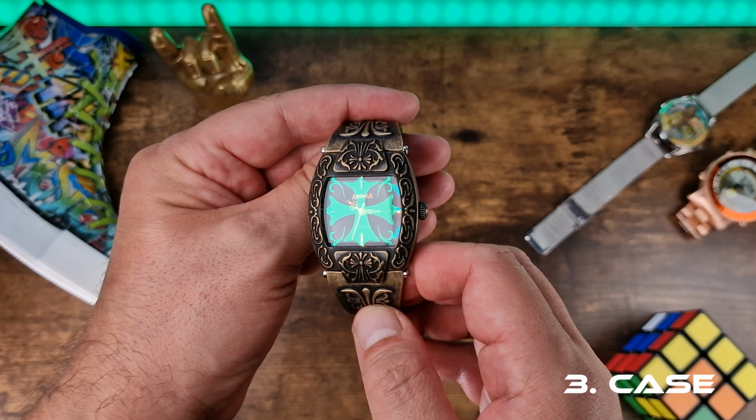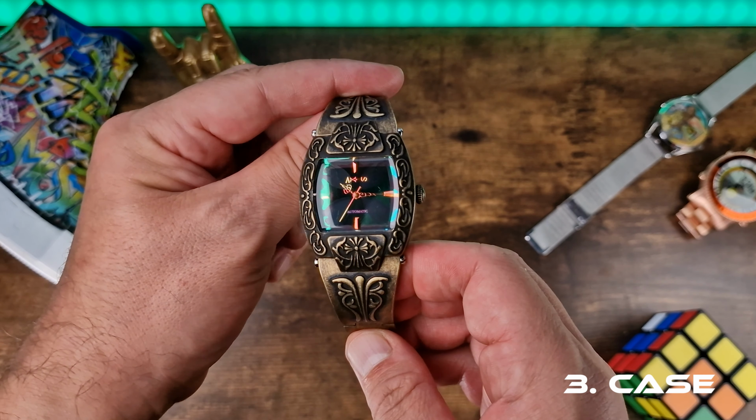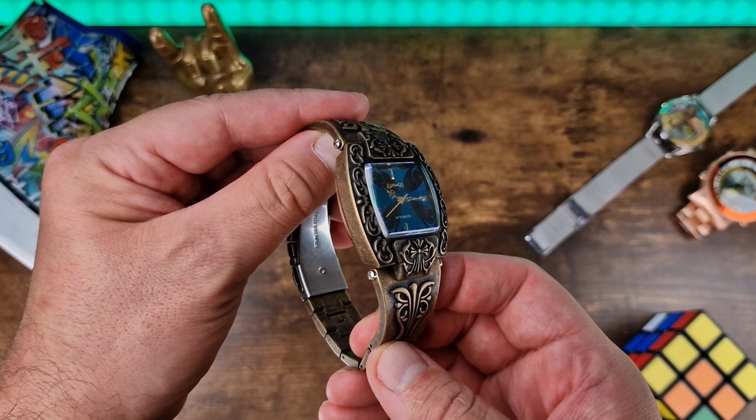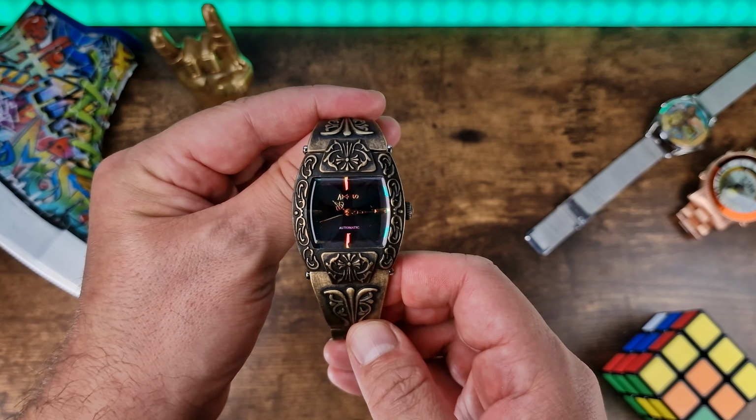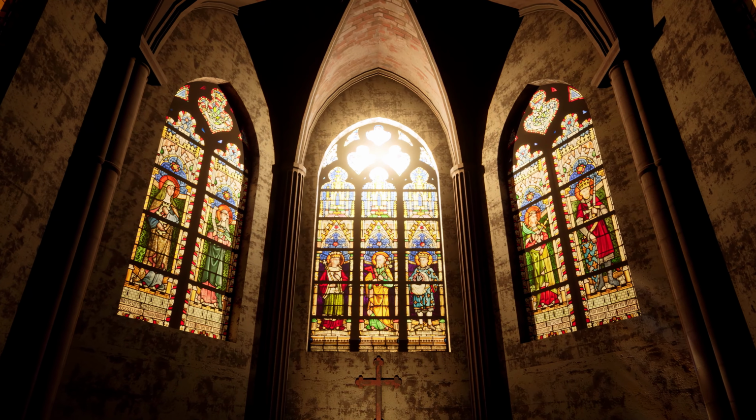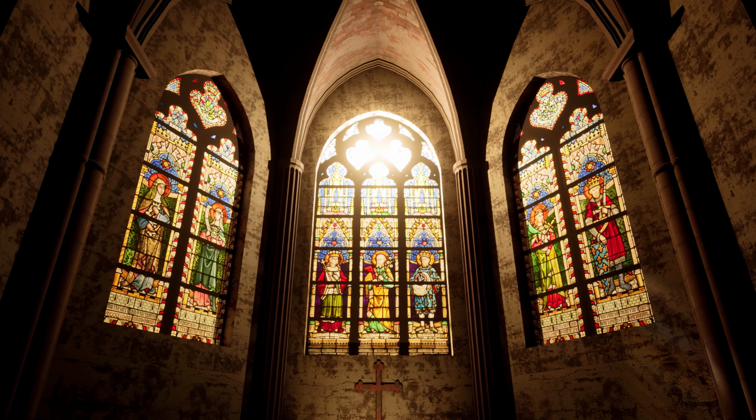And the case is made from OEB plated brass, and don't forget that this watch is called the Middle Ages, and the Middle Ages was actually a period of time in European history between the fall of the Roman Empire and the Renaissance period, including the medieval period, and is often referred to as the Dark Ages.